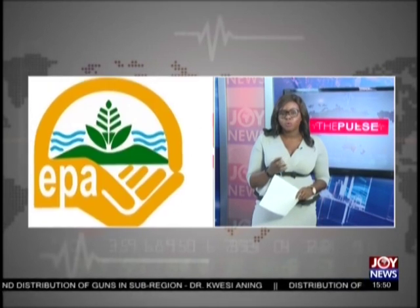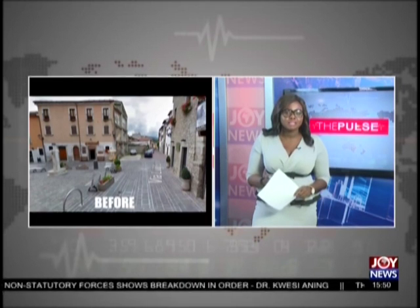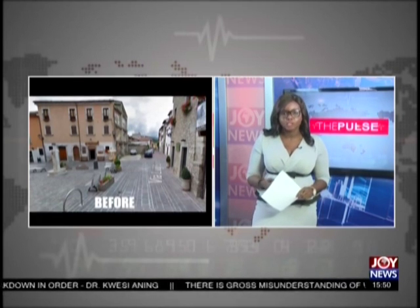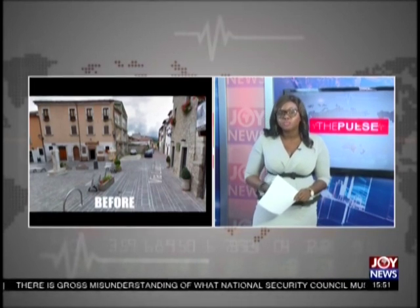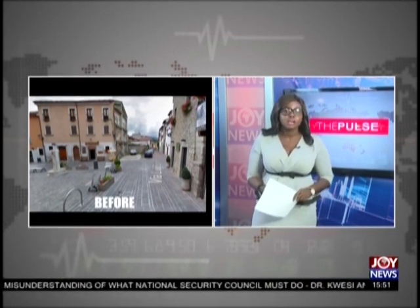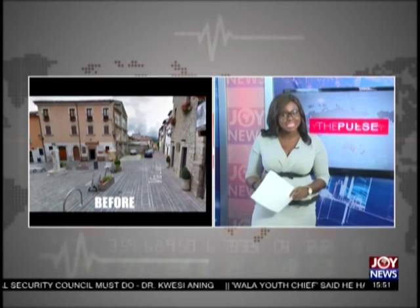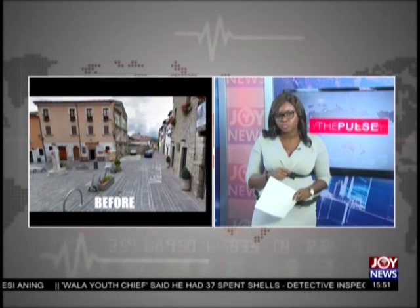Now, we'll show you pictures of earthquakes before and after, and videos. And of course, when you talk about tremors, it is the shaking of the surface of the earth, which usually results from the sudden release of energy in the earth's lithosphere, and it then creates those seismic waves. Now, earthquakes can range in size from those that are so weak that they cannot be felt to those that are violent enough to actually toss people around and destroy entire cities. So those are pictures that you see in your shot right now.